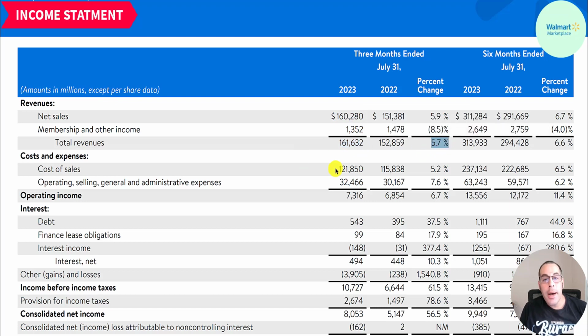They have to buy a lot of products, and they have payroll, and then you have depreciation, amortization, many other expenses. That's the cost of revenue, $122 billion. Then you have operating expenses, like marketing, $32 billion. Pretty slim margins, $7.3 billion operating income, up 6.7% from last year. This is just for the quarter.